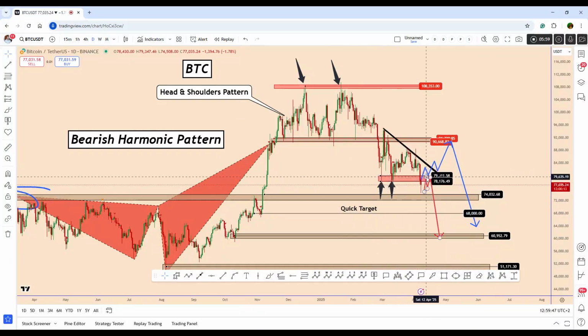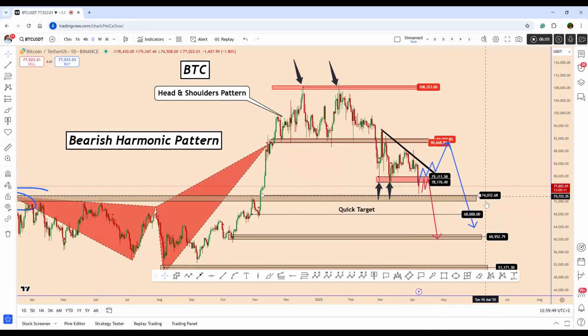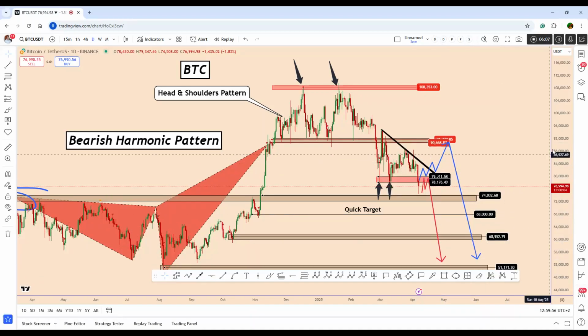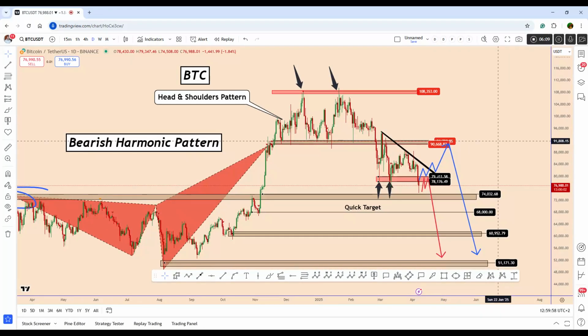The price already broke down from a very strong structure zone, and if everything goes fine, Bitcoin should continue with the bearish movement as we are looking at here. So these are both scenarios related to Bitcoin.